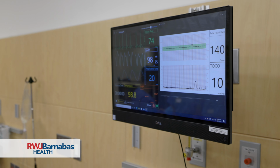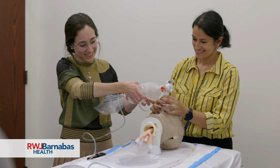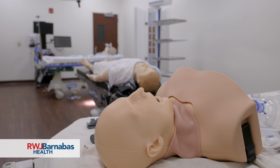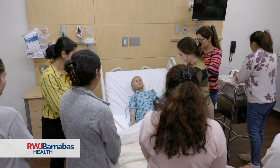Mom is doing well. We have a wide variety of learners coming to our simulation lab, including nursing students, PA students, physical therapy and occupational therapy students, medical students. Students learn here both technical procedures, how to do certain things with simulated people before they get to actual people.